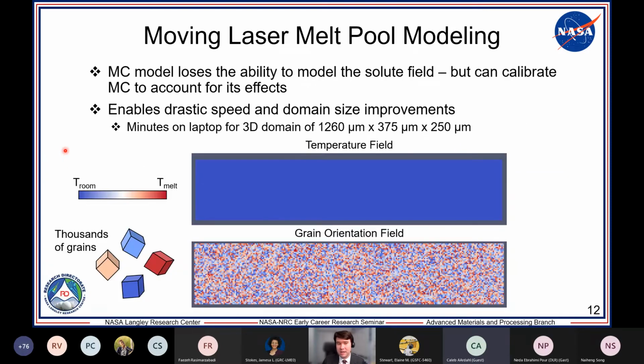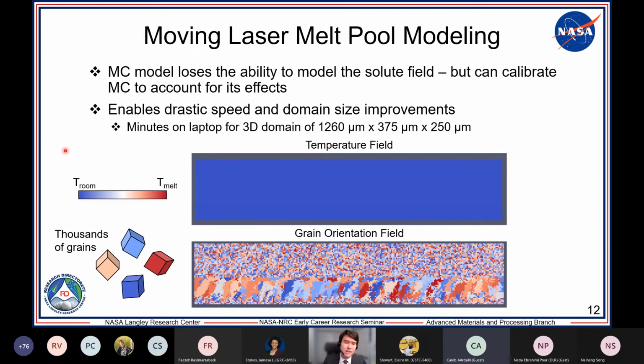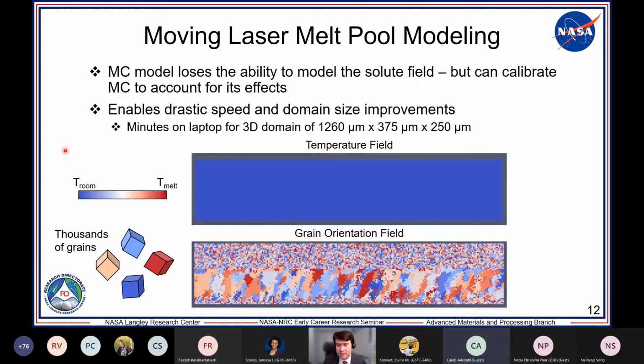In contrast, we can use the Monte Carlo model, which does lose the ability to model the solute field, but we can calibrate it using the phase field model to account for its effects to help enable very drastic speed and domain size improvements. So here shows an example of simulating temperature field and grain orientation field. And this, in contrast, is a full 3D domain that I'm only showing a cross section here. This takes only minutes to do on a laptop single CPU.